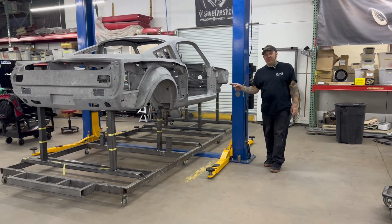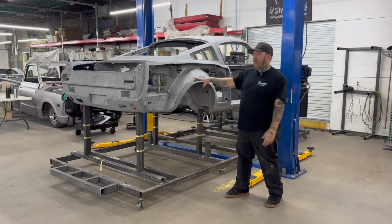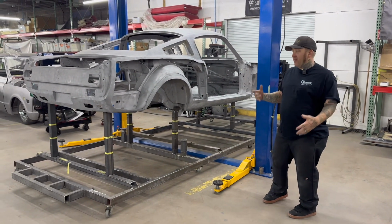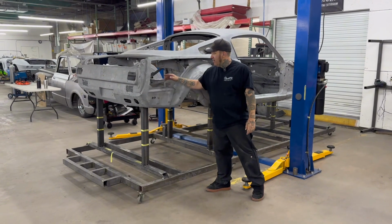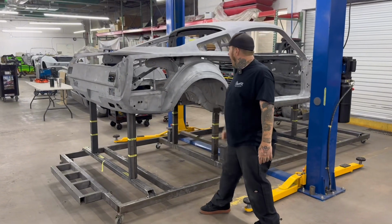Okay, so believe it or not, stuff gets worse. I don't know how. So with the quarters removed, we went ahead and threw on a rotisserie, sandblasted it, put some bracing in it first. What we got back was some really big holes. They had a liquid-filled battery in here. It leaked, and you can actually tell everything's gone.